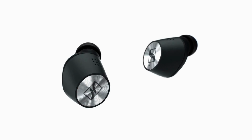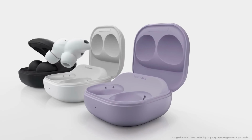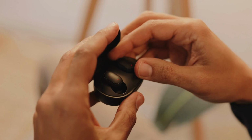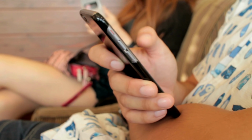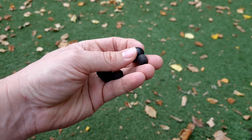So there you have it, the top 6 earbuds on the market. Whether you're looking for the best noise-cancelling earbuds, the best budget-friendly option, or the best earbuds for iPhone users, there's something here for everyone. Make sure to do your research and choose the earbuds that best fit your needs and budget.